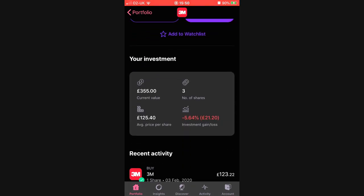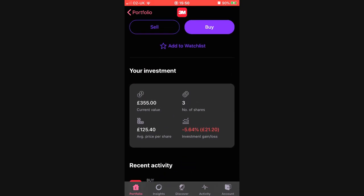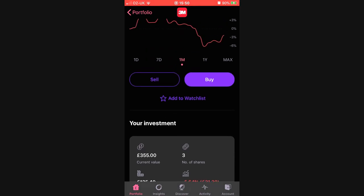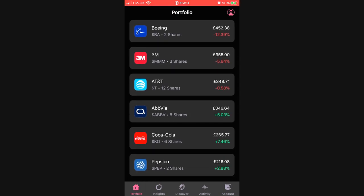Next we have 3M, currently valued at £355. I'm £21 down, 5.6%. You'd think these guys would have done slightly better considering that they produce masks to deal with the coronavirus, but I think most of that production, or at least some of that production, is in China, so that's been hit quite hard obviously. Next is my position in AT&T, currently sitting at £348.